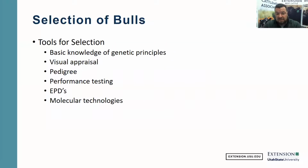With this 7-part series, we're going to talk about some different tools. Today, we're just going to talk about basic genetic principles. We're going to go on to visual appraisal, talk a little bit about pedigrees, performance testing, EPDs, molecular testing, and then we'll actually talk about how we implement each one of these tools specifically for your operation, how you need to manipulate and evaluate the information you're getting from these tools for selection criteria in your operation.